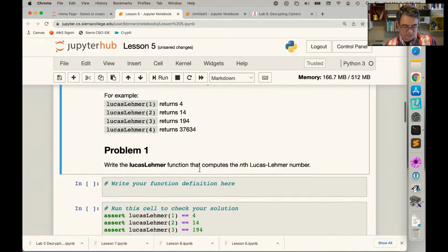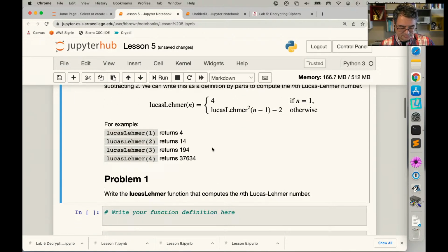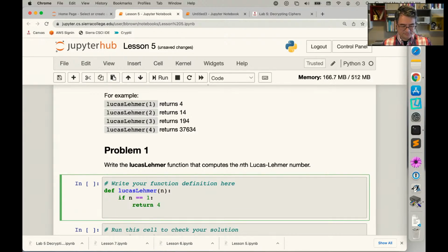And so for problem number 1, we want to write a function that implements this definition by parts. Let me show you what it looks like. We're going to define Lucas-Lehmer of n, so we're going to find the nth Lucas-Lehmer number. And then we just have an if-else here that says if n is equal to 1, then we'll just return 4.